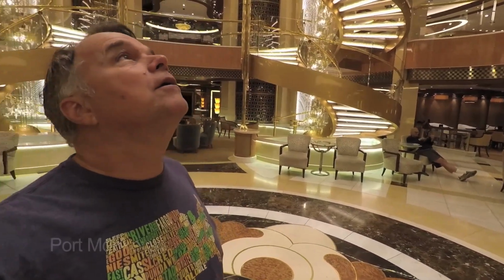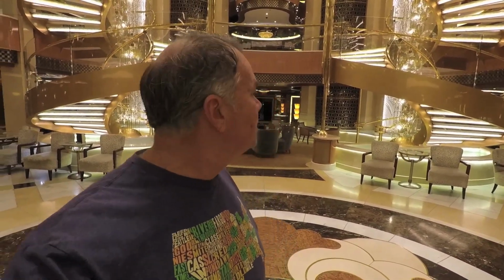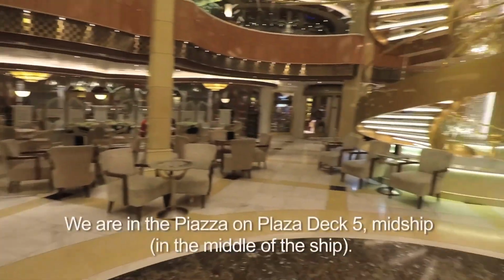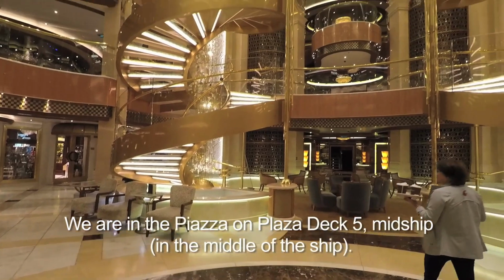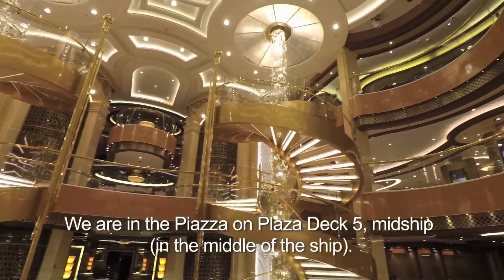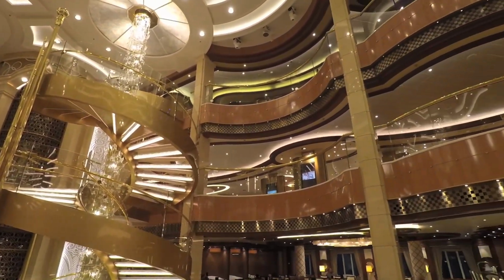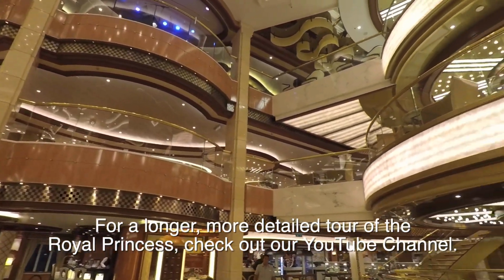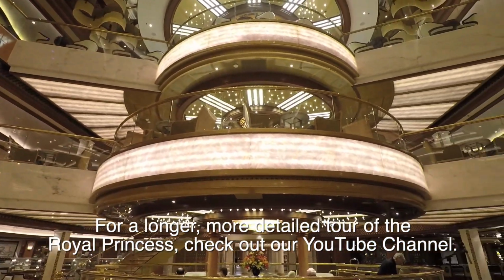Today we're on Princess Cruises Royal Princess. We're actually on an Atlantic crossing, transatlantic, and this is deck 5 in the Piazza. If you look around, it's 3 stories high, a lot of gold color. And this is where we're going to start today.